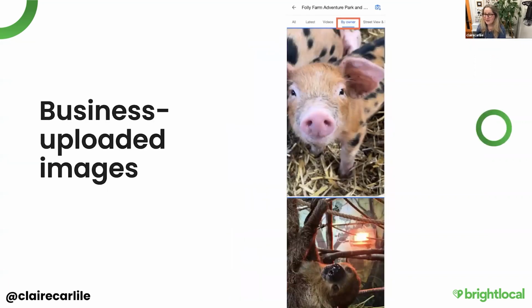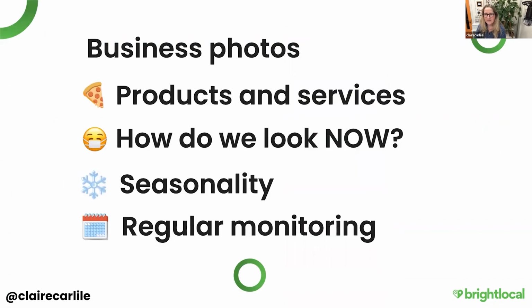And then you've got your own images. You need to keep your images fresh and relevant. And you can see the ones that your business has uploaded by looking at the owner tab. So, coming back to what we were talking about in Google's visual search and Google's Vision API, the sense that it makes of your images, you need to think about what products and services are you offering? Which ones did you used to offer?